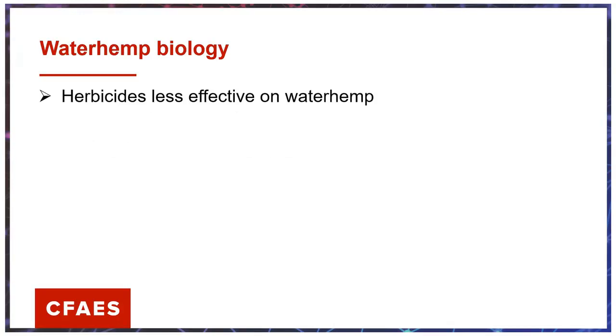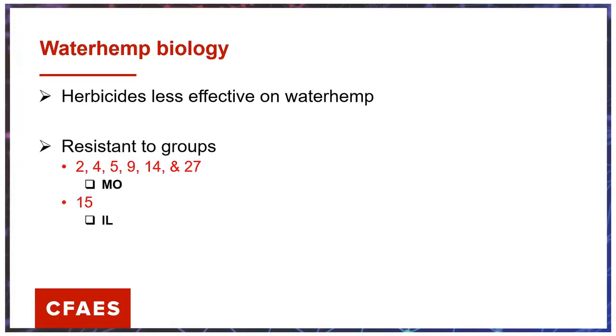Herbicides are generally less effective for waterhemp, which is one of the issues that we have. And lastly, the most concerning part and why you never want waterhemp is because of resistance. And again, the genetic diversity in this species makes sure that we're going to have resistance. So you can see how many numbers do we have up there for Missouri? 6 for Missouri, right? So in one plant you have resistance to 6 different sites of action. That's what those numbers refer to.